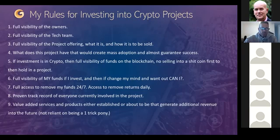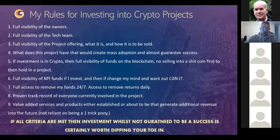Value-added services and products, either established or about to be, that can generate additional revenue into the future for the company that you're becoming part of. It's no good being reliant on a one-trick pony. So if all the criteria above is met, then the investment, while not guaranteed to be a success, is certainly worth dipping your toe in, because the chances are you are going to succeed with this project with all of those things.